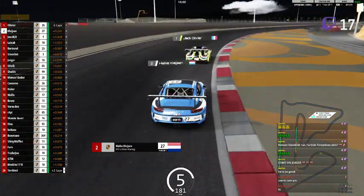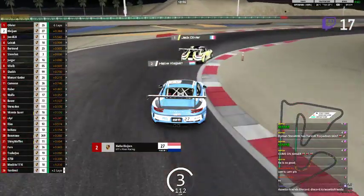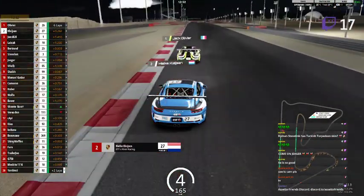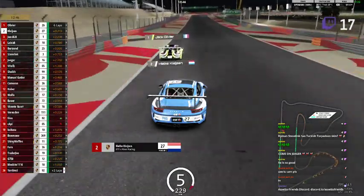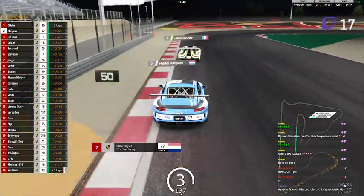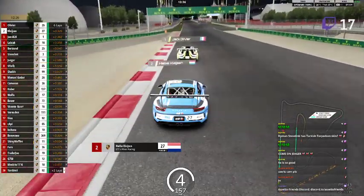Hilke's really close to Jack Olivier here. This could be a pretty good title battle, I hope. Both of these guys have won championships in Porsches. Hilke does have the best pace. Hilke does have the better pace overall. I would say Jaeger has better pace than both of them. We'll see. There's still 12 minutes left to go. Who's going to get a cleaner run? I think it's going to be Hilke here.